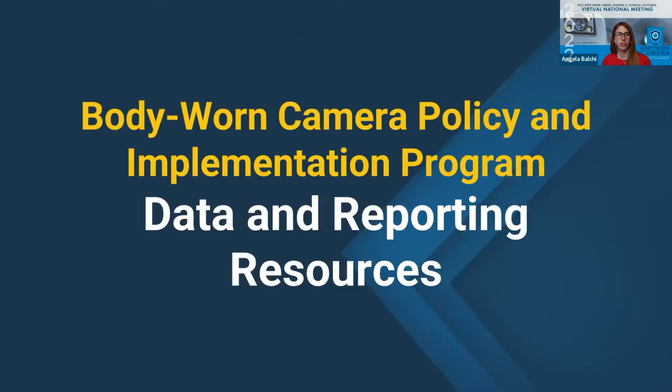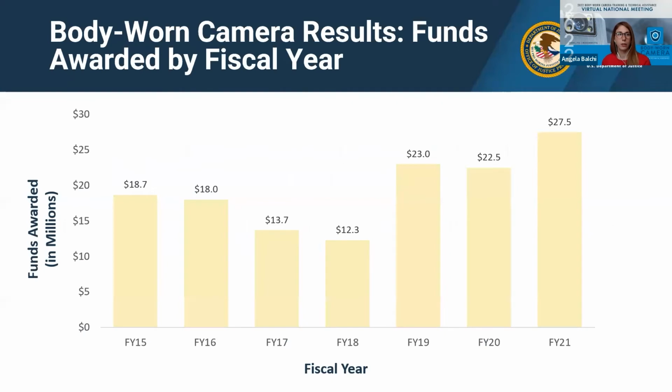So now we would just like to share and review some BWC data from prior fiscal years so that you have more information on the BWC program. So on the next slide, you can see the funding amount that has been awarded by fiscal year across the past 7 fiscal years. There's been a range of funding from a minimum of 12 million up to this year, the greatest amount of 27.5 million.